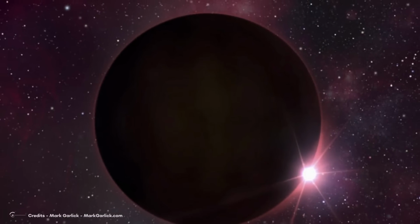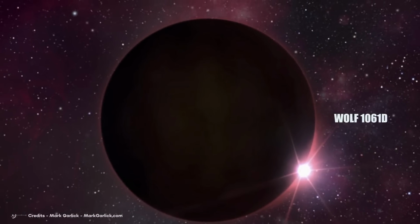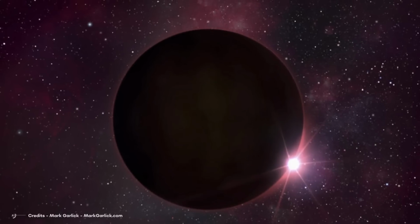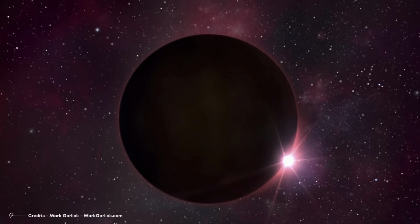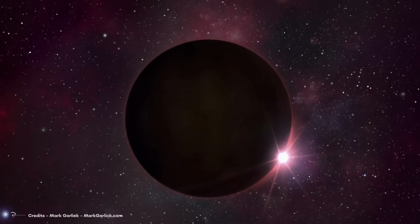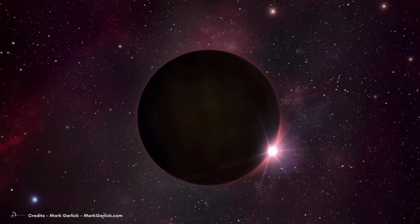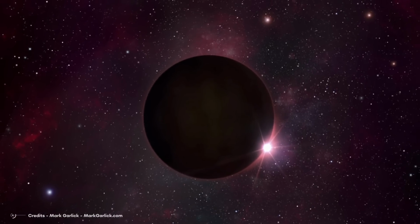Last but not least, let's check out Wolf 1061d. It's a bit of a weirdo with an odd orbit and a mass 7 times greater than Earth's. Its size could be anywhere from slightly larger than Earth to bigger than Neptune. But it's too far from the star to have any chance of life. However, it could teach us a lot about how planets evolve.